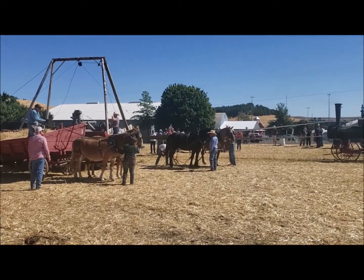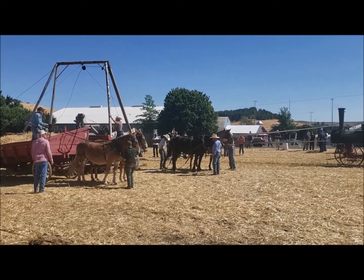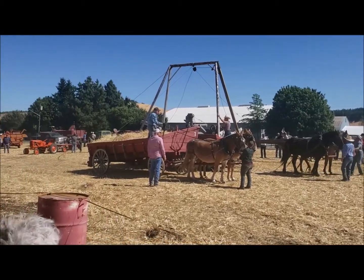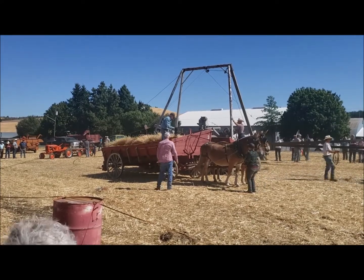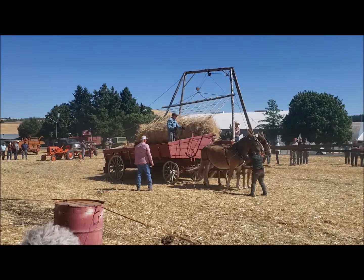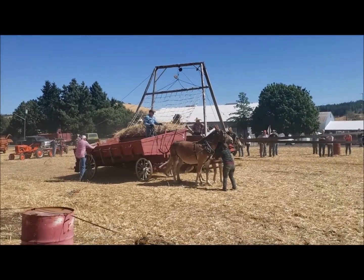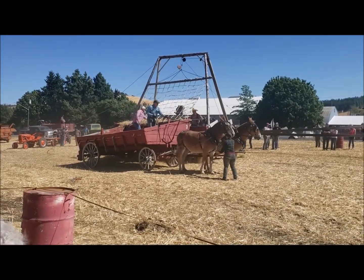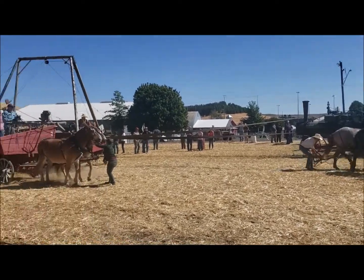Hooking up the other team over there on the far side. Hooking them to that cable to the whipple tree. And then you see the mesh that's laying in the bottom of that wagon. Go up and over. And there we go. Save some manpower.